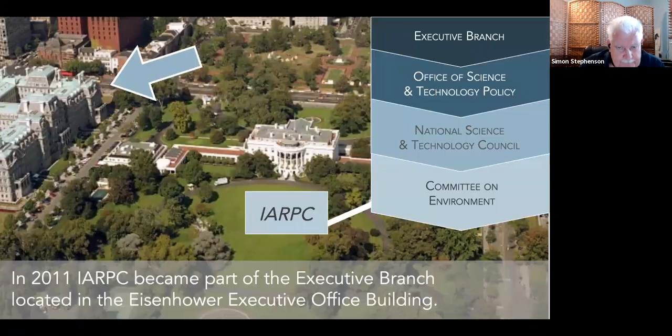Next slide. So while IARPC was created back in 1984, it's really since 2011 that it sat within the National Science and Technology Council, or NSTC, and that is an umbrella science coordination effort across all the ranges of science and, where applicable, all the agencies and departments that have a role in that science. So it's a really good place for IARPC to sit inside. NSTC is guided by the Office of Science and Technology Policy within the White House, and that arrow is pointing at the OSTP offices within the Eisenhower Executive Office Building in Washington, D.C. So next slide.